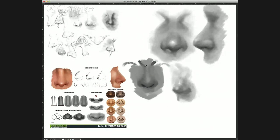Noses usually aren't that angular. There's a roundness to them, but you can play with different angles depending on the nose. I have seen sharper noses before, but I think I just generally stick to a softer nose shape and form.